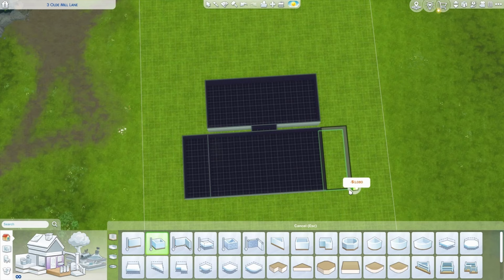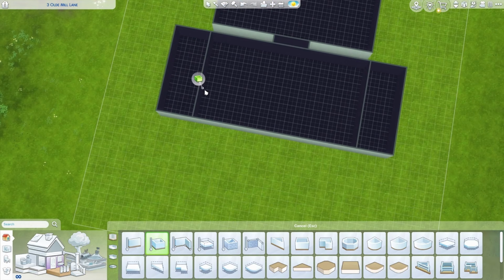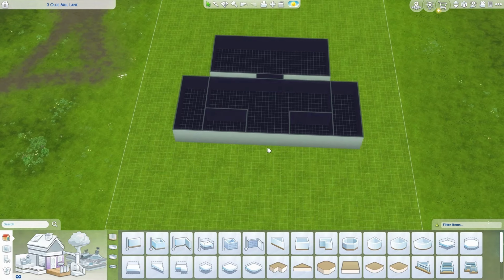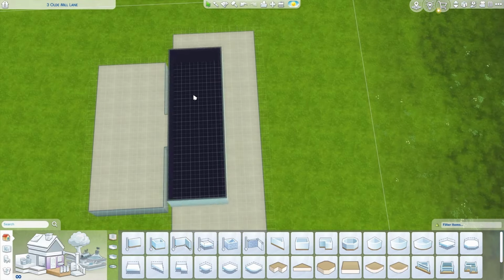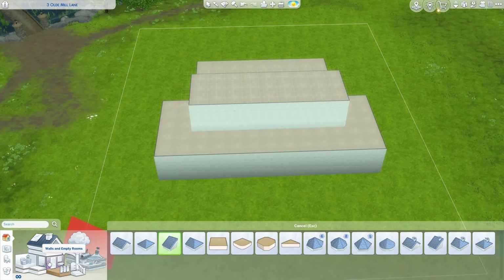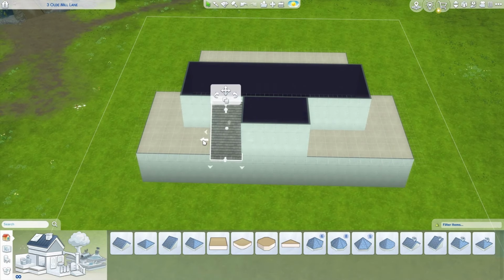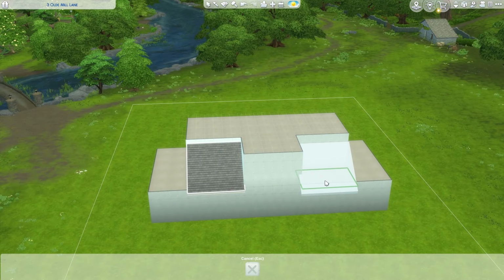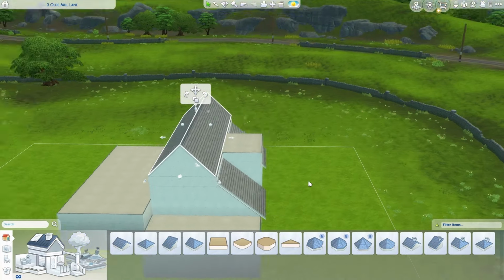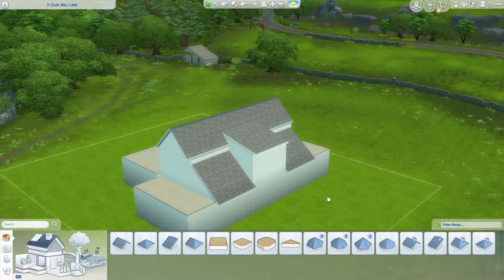This is a heavily inspired build by a wedding that I went to a little while ago now. You probably don't find this very interesting, but the wedding venue itself had barn in its name. And obviously it was a barn, but it's not what you envisage when you're going to a barn wedding, if you know what I mean.